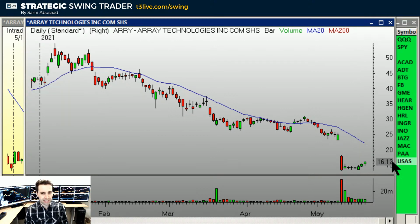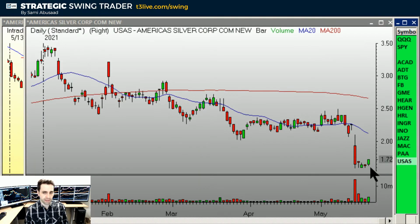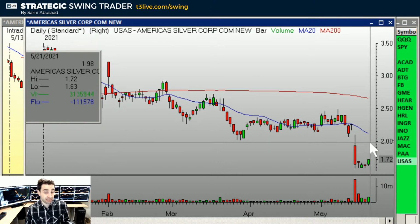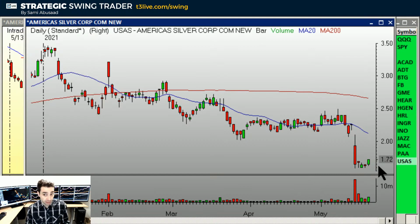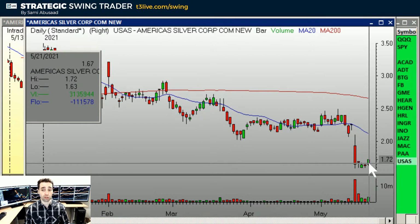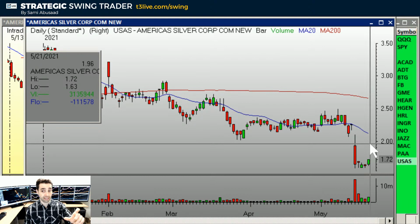And so this is the same, USAS. But not as good, doesn't have as much room. Maybe it gets to $2. That's not even 30 cents. But if you're okay with that, it has enough reward to risk in terms of percentage. The entry would be over $1.72, stop under $1.60 or so, 63. So that's 10 cents. If it gives you 30 cents, that's 3-to-1 reward to risk.